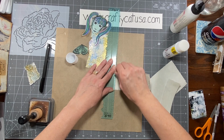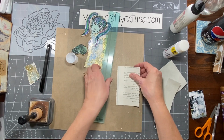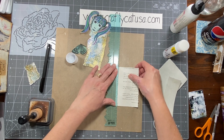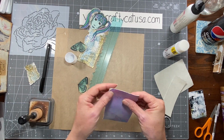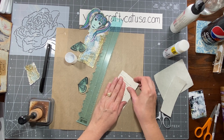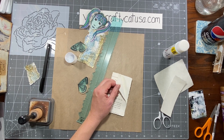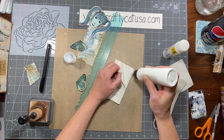It's all good fun. And I love seeing them. A few people have been showing me what they've been making with the art dolls, and I love it. It's so fun to see what everybody's doing. Sorry, I just realized this was not glued down all the way.